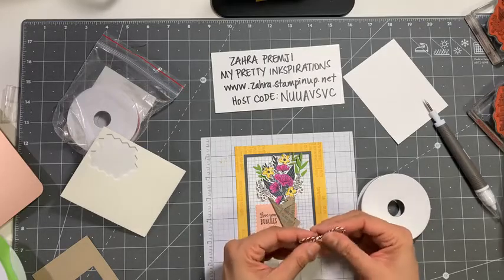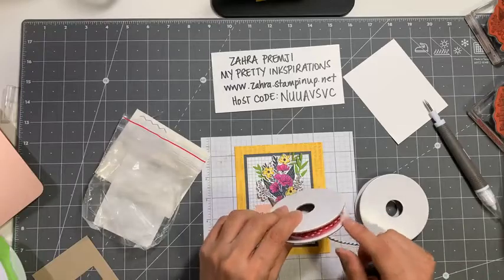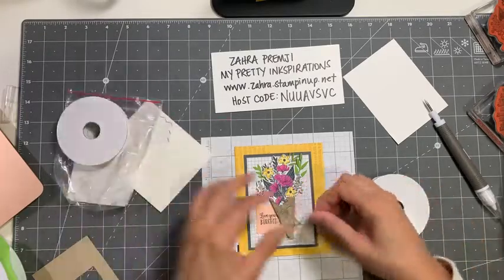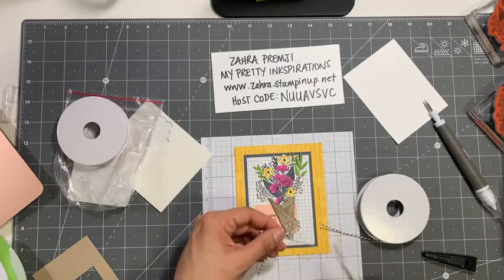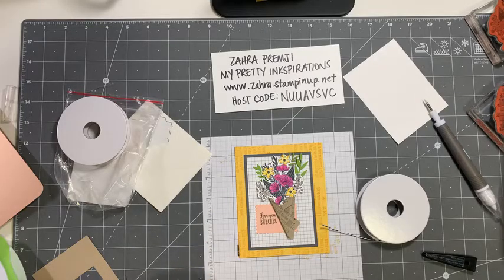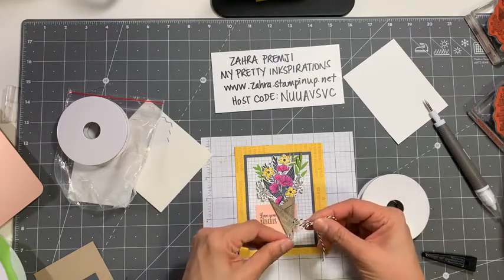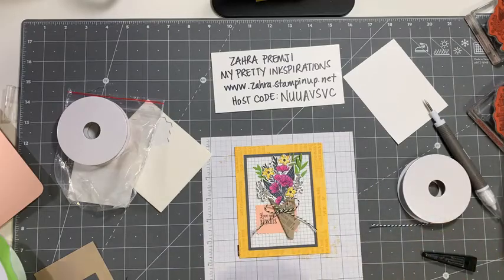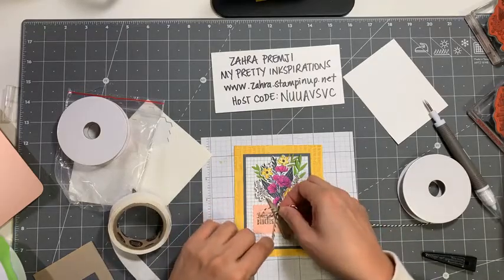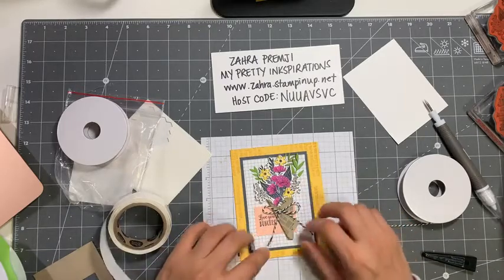So I'm using the Playful Pets ribbon or trim combo pack. In this pack you get two different trims. This one here is red with white stitching on it, and this black and white one here is my fave. I always end up going through more of the black and white twine than I do of the red. You guys know I love twine. So I'm just going to fray the ends a little bit here for funsies. Okay, there we go. And then we'll use a glue dot to stick that down. I want to have it in such a way that it's again not covering the sentiment. You can trim the ends if you want, but I kind of like them long like that.